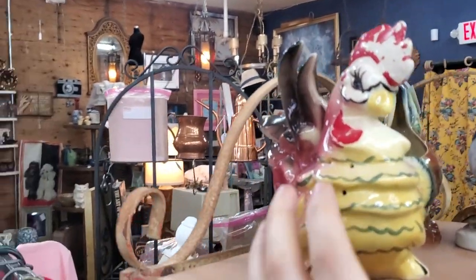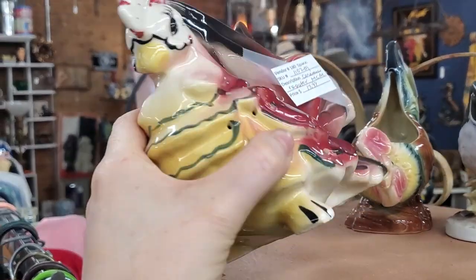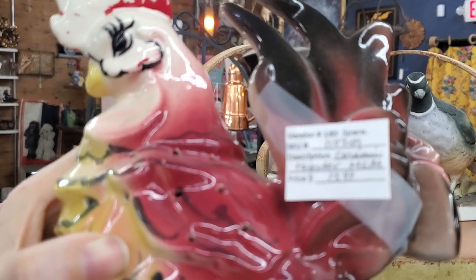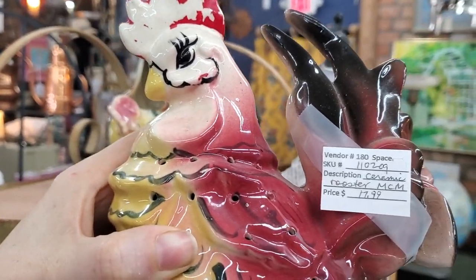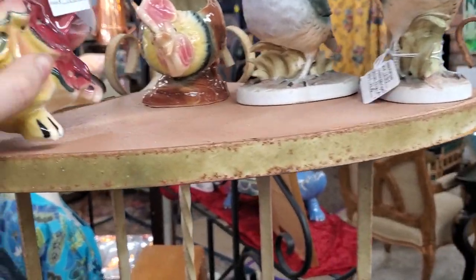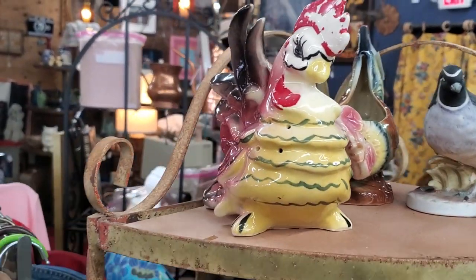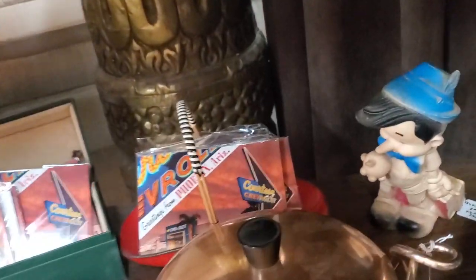And then I saw a rooster. Lisa and I have a weird thing about finding roosters. Just because when we get together, we say we sound like a bunch of hens clucking at each other because we can't stop yapping because we love talking to each other. So anyways, that's the history with the whole chicken thing. If you didn't know, now you do.